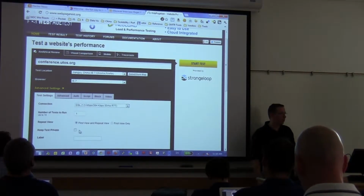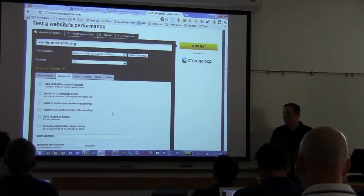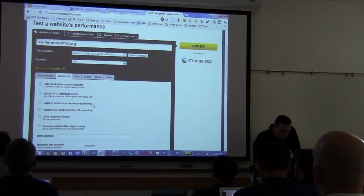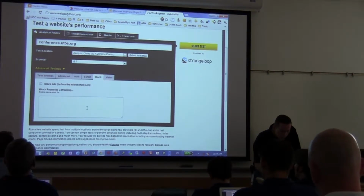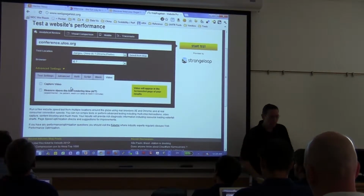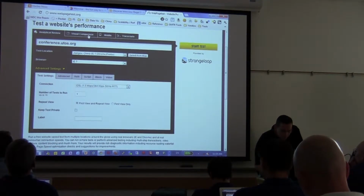If you don't want the rest of the world to be able to see what you're testing, keep your test private. You have some other stuff you can do. Stop your test at document complete, don't wait for background calls or other rendering to keep on going. Ignore cert errors, capture network packet trace, there's a number of other things. If you have authentication, you can do that. There's some scripting you can do. Block ads, or block requests containing certain URLs that you don't care about, maybe third-party content. If you want to capture a video of your page loading, they've got some nice tools for that. It takes a little bit longer. So anyways, let's do that.